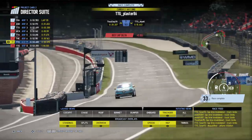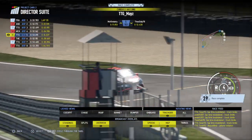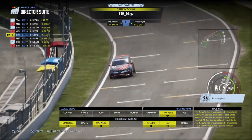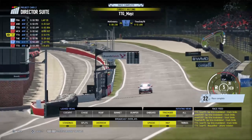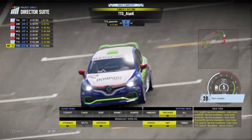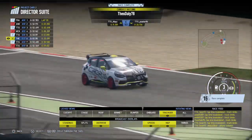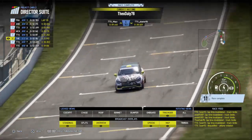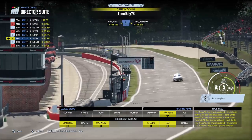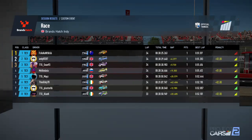We have already got Plaster across the line as well, so we're only waiting on Mays, Theo Daly and Alan Kay to come across the line. Alan Kay is just coming up behind Mays. There's Mays, there's Alan Kay, and we should have Theo Daly coming across the line very soon as well. Theo Daly is round Clark Curve for the final time. Theo Daly across the line to finish in 6th place. Good performance from him, despite a good qualifying session. Bit of a disappointing race from him.